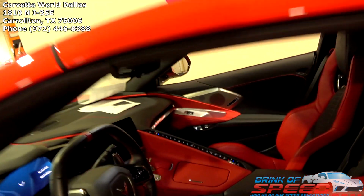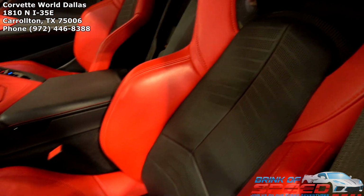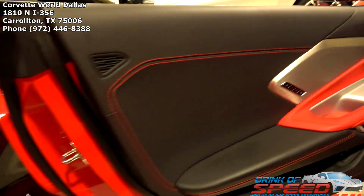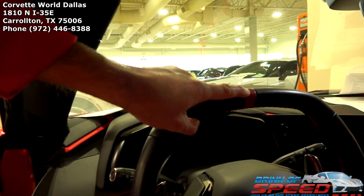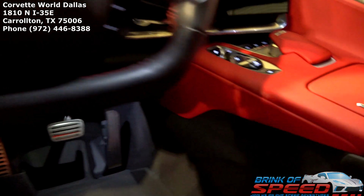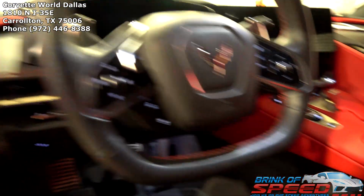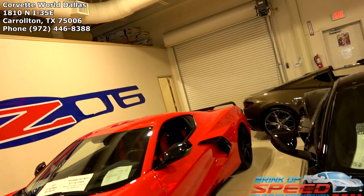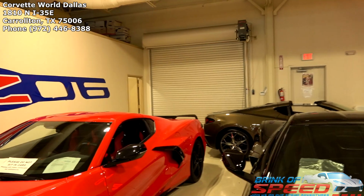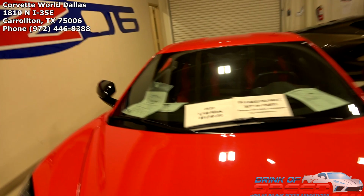And this one has a GT2 seat with the black inserts, which looks really nice. And it's got red stitching. And I love the center red stripe on the steering wheel. And it does come with a front end lift. So, very well loaded up. And of course the carbon flash mirrors and carbon flash rear spoiler is definitely an add-on. This is a 2020.